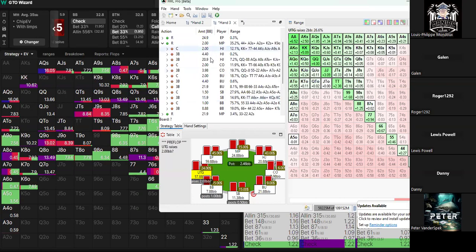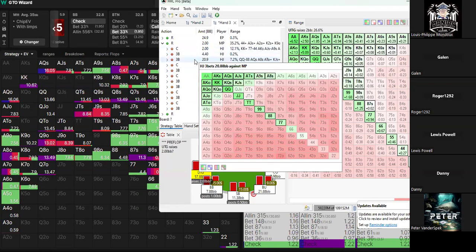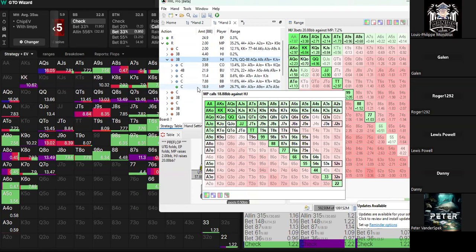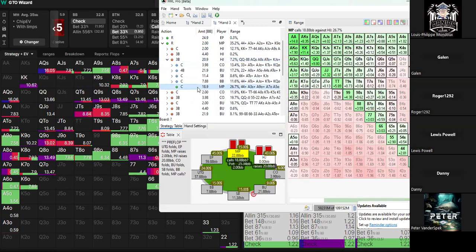Okay, so this wasn't too bad then. So we could have jammed river here. Check is fine though. Do you have to jam? What's the other size? I mean, with deuces it is. Pot and a half. Oh, okay. Yes, it's pot.